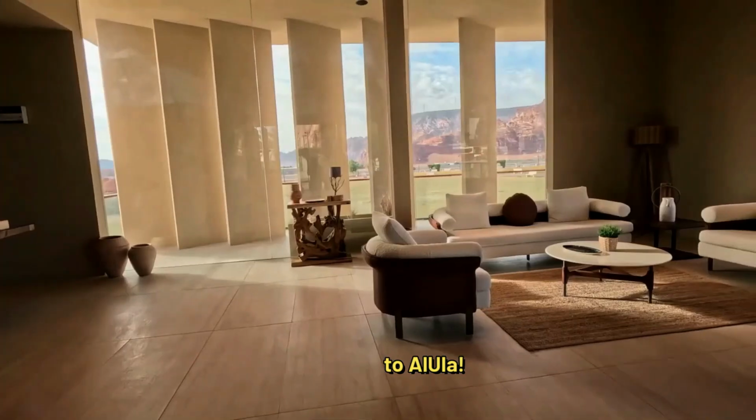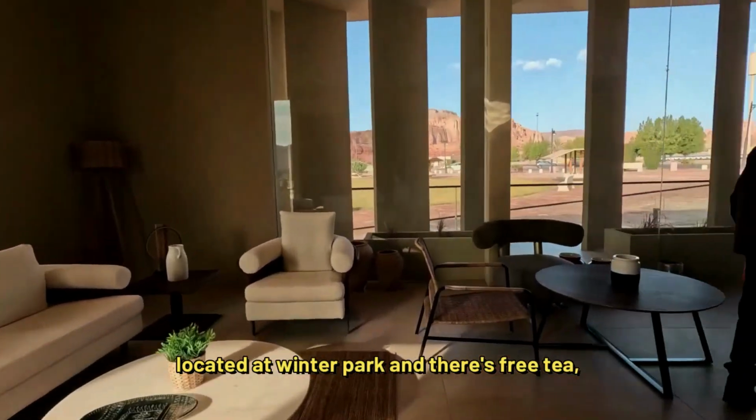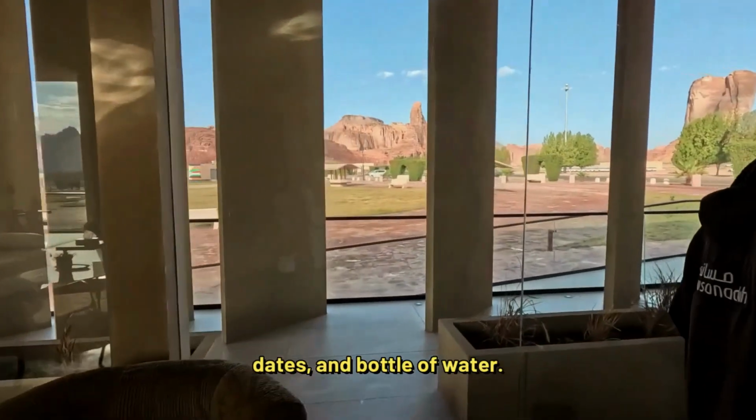Welcome to AlUla. This is the Visitors Information Center located at Winter Park. And there is free tea, dates, and bottles of water.